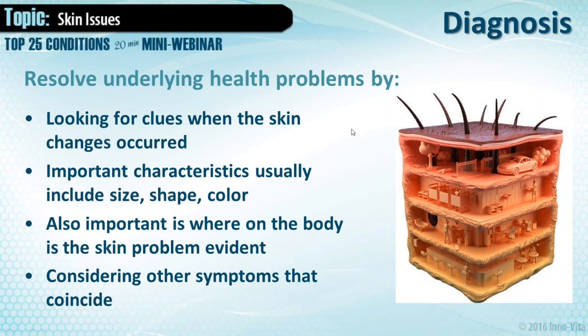Important characteristics usually include size, shape, and color, like I was mentioning. So if it's raised, if it's irregularly shaped, if it's dark brown, those are things we might want to consider getting to the dermatologist.